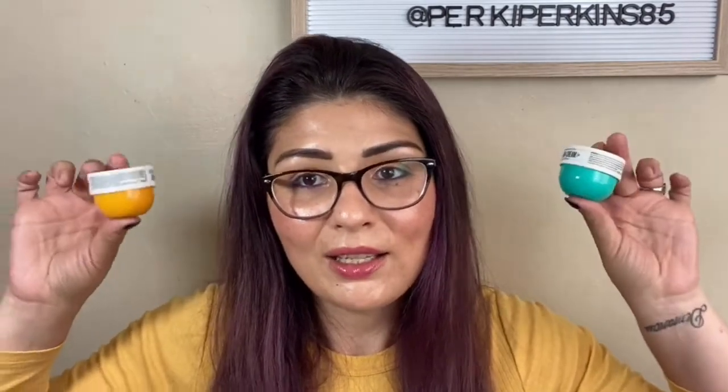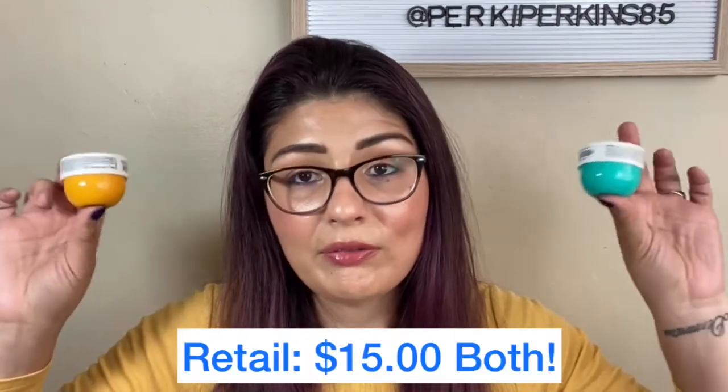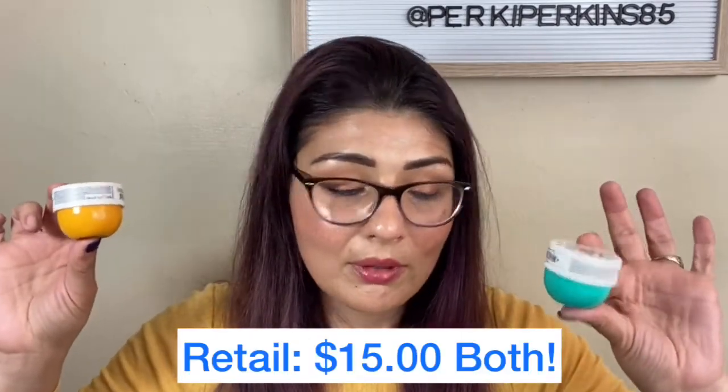And then I got the Sol de Janeiro Bum Bum Cream and Coco Cabana. These retail for $15 for both. Like, why travel sizes? Just give us the one large one, you know what I mean? $15. Like, really? Again, Allure Beauty Box actually was the same box I got these.